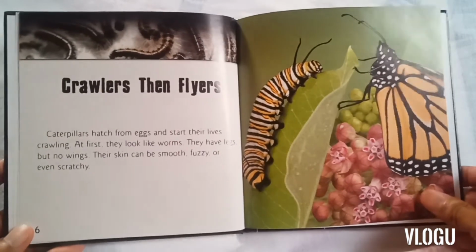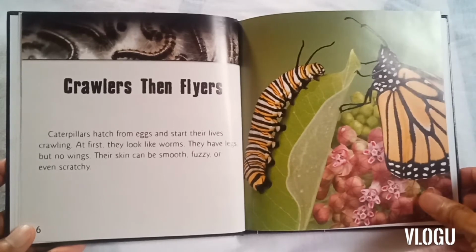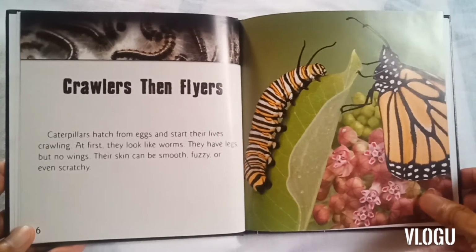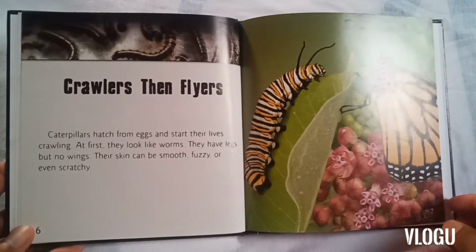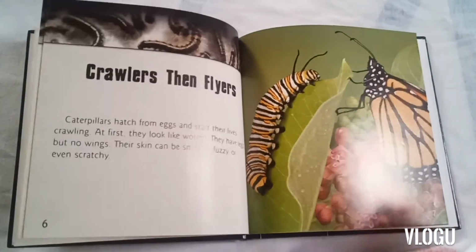Crawlers then flyers. Caterpillars hatch from eggs and start their lives crawling. At first, they look like worms. They have legs but no wings. Their skin can be smooth, fuzzy, or even scratchy.